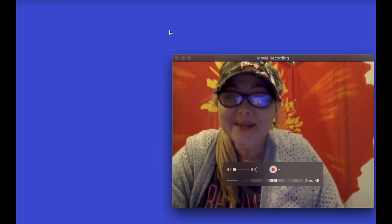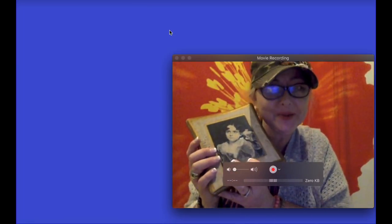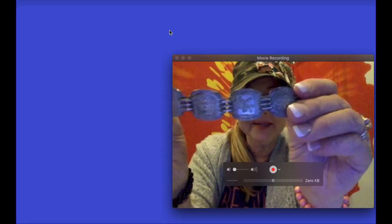All right, so let's get right into it. The first item I have in my jewelry box today is this really cool bracelet.